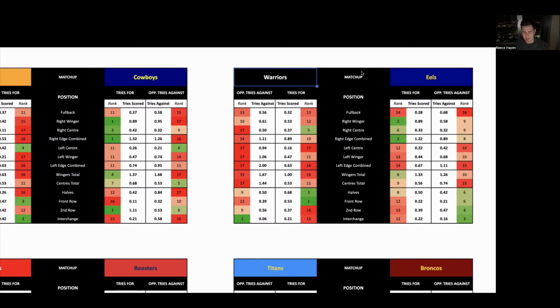Warriors versus Eels is the early game on Friday night. This is the one game I'm going to stay out of from a betting perspective. The Eels are terrible defensively, left edge, right edge, but the odds on the try scorers for the Warriors have been massively shortened compared to what they are in general. And I just really don't think there's a ton of value.